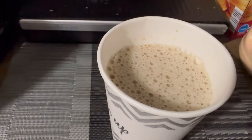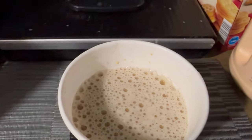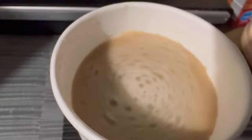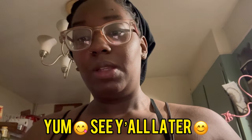Honestly, I didn't even have to add anything to it. It's already light. So, real quick. Oh, that is hot. That coffee is hot. It has a really good flavor. I don't have to add anything. I had my creamer out and wanted to try this coffee creamer with the coconut oil. But there's no need for that because it already has flavor and cream and I guess sugar. So it's good though.